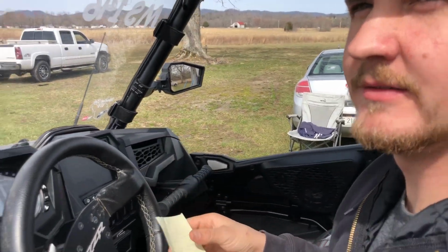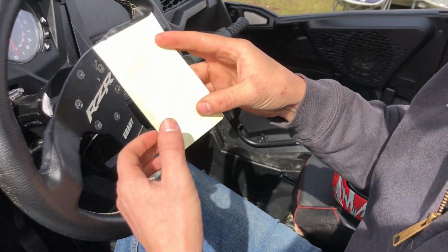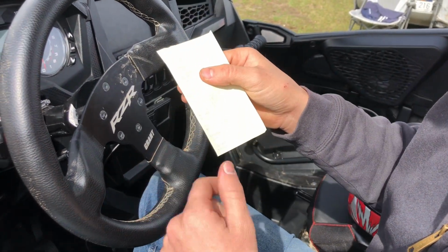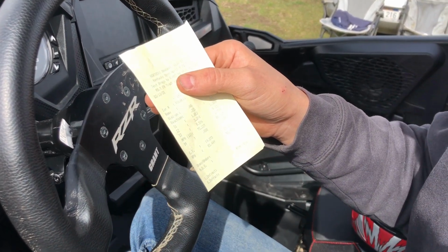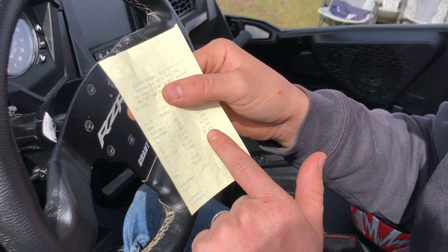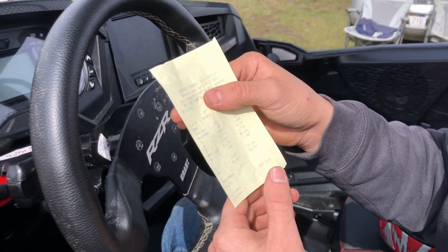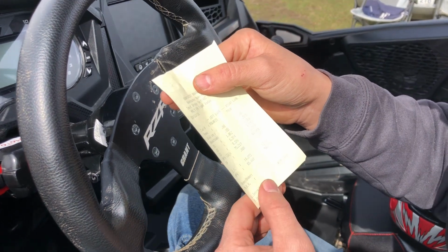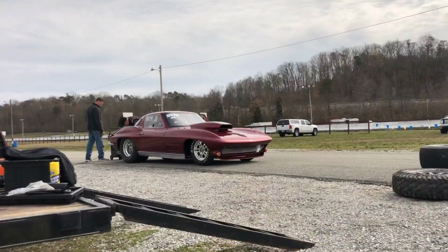Are we rolling? That was the fastest one yet, just by a little bit, but I think it likes the soft suspension best. It was an 8.59, 75 miles per hour in the eighth. He only had 5 miles an hour on me, but he got me so quick off the line. He didn't beat you by much, and he had a race car. Yeah, for being a race car, I'm happy with that.